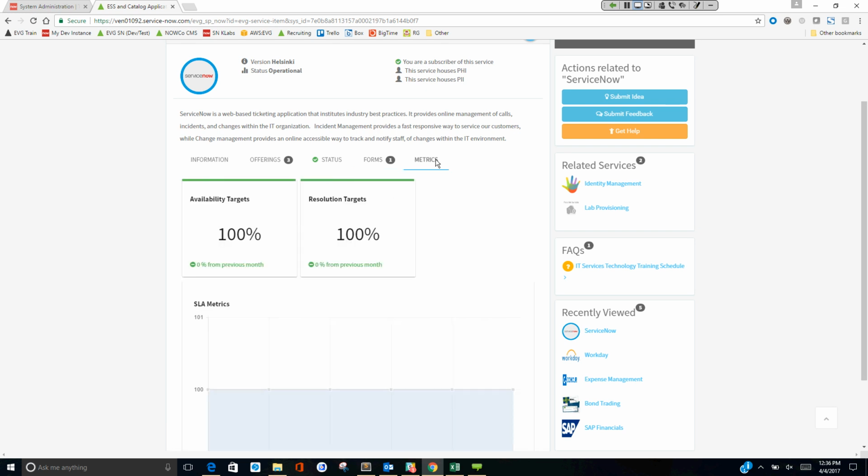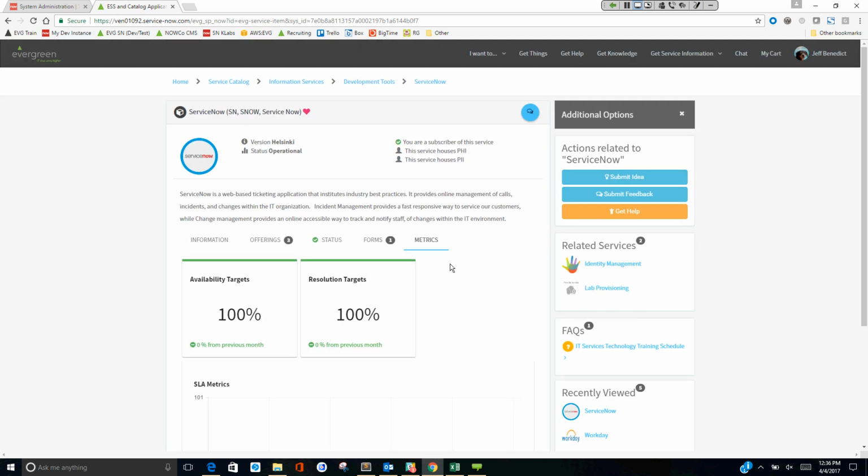There's also a section on metrics, which is tied to the commitments and how well we performed against those commitments. On the right, you also see relationships to other services that are highlighted to me. So if I'm looking at this particular service, I might also want to look at some of these other ones. And there are some knowledge articles that are promoted, and some actions I can perform in context of this. So I can submit feedback, I can get help, I can submit an idea to make this service better.